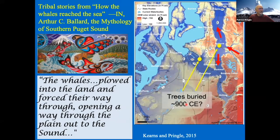And I worked with another student who's a member of the Chehalis tribe, Michelle Kearns, and she and I found some Native American stories about this area that talk about the whales plowing through the land and forcing their way and changing the course of the river and allowing the river to come out. And we think that it's an allegory that fits this lahar more than a millennium ago. And so I just think it's significant that this story is still in their oral history after all that time, because obviously it was a huge event to them.